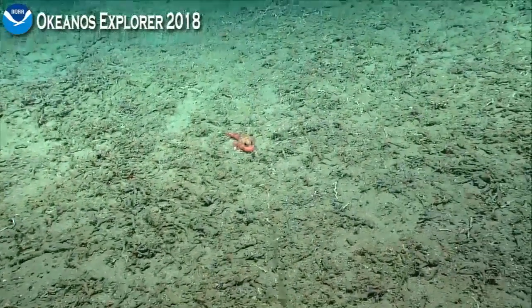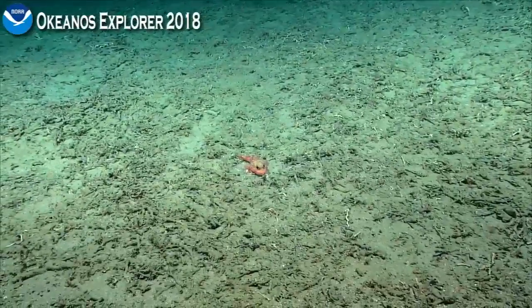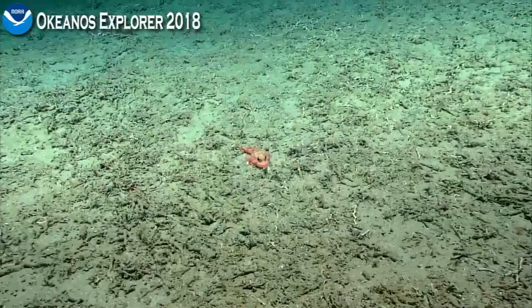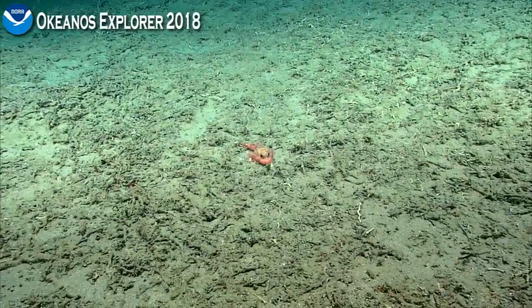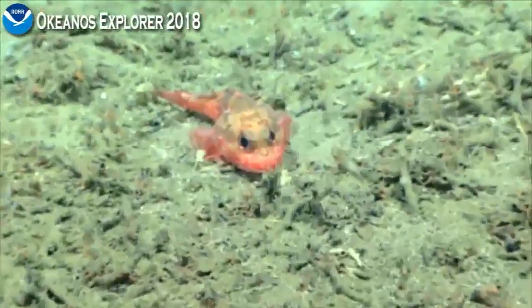Yep, what we expected to see here. And we haven't seen one of these yet, the whole expedition. I was wondering if it is the black belly rosefish. They're very common in Lophelia areas, so we'll probably see more of these.